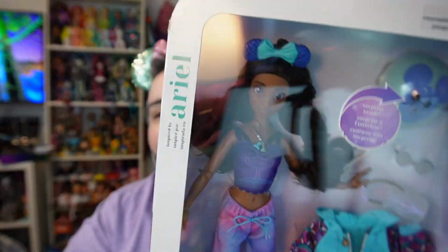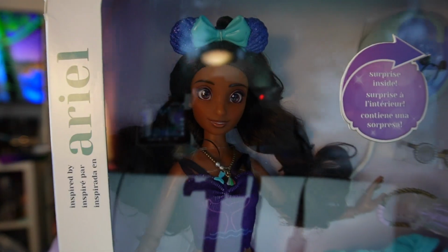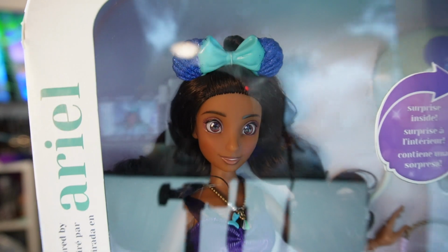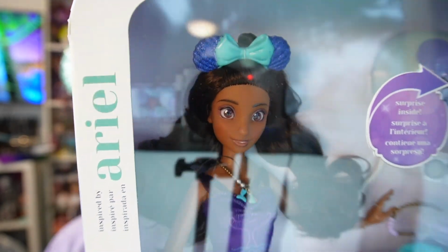Nobody's surprised. But anyway, it's not so much about Ariel though, it's about this doll. She is adorable. Her face is so pretty, and you know me, I love the brunette dolls because when I was younger, having darker hair, I always liked the dolls with the darker hair. And plus she's all purple with a little bit of turquoise, which is my favorite color scheme. So naturally I'm going to gravitate towards her.